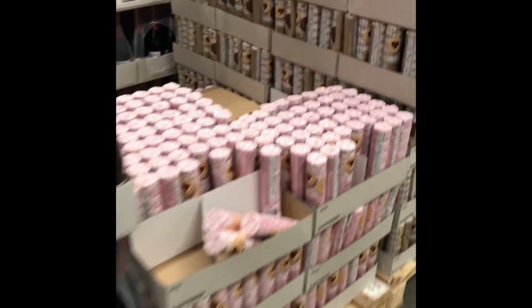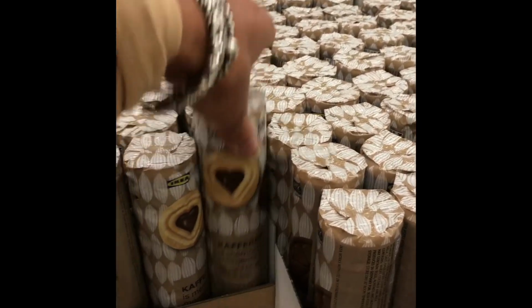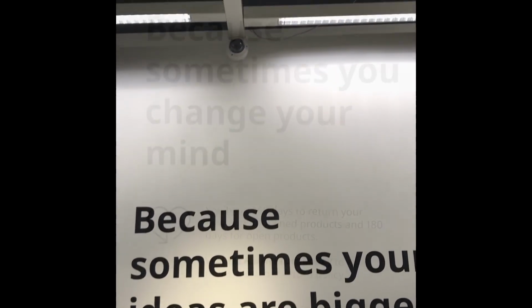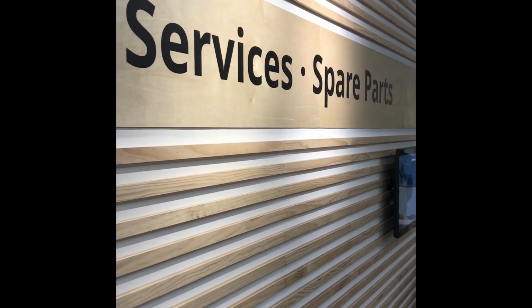Headed to checkout, but there's one thing I have to get every time, and that's these cookies. They are the truth. Now I'm just waiting for my order to get prepared and packed up so I can get out of here. Thanks, IKEA.